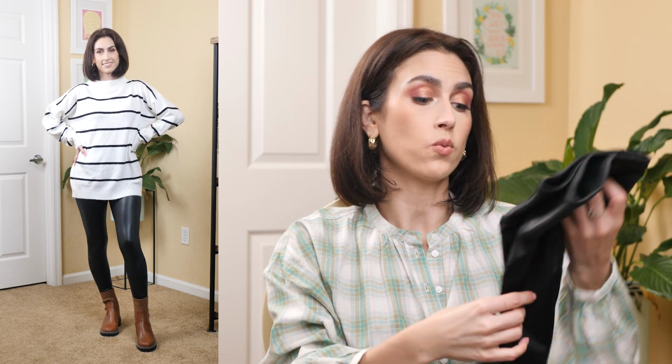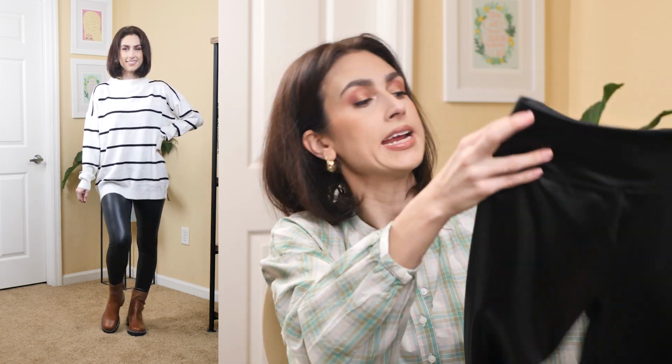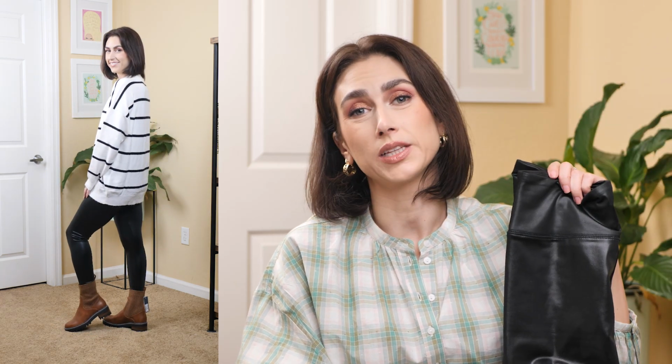I did pair that with a pair of faux leather leggings. I did buy these last year at Target. They're from the brand Wild Fable. I did get my normal size small and they fit great. And I do believe they have these again this year. I think I saw them in my store. Of course, I will link them down below. They're just a really good, affordable pair of faux leather leggings.